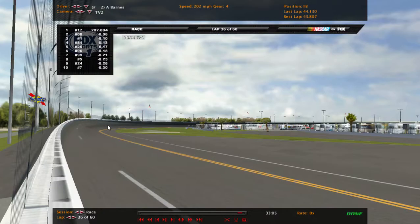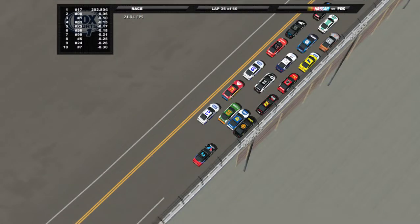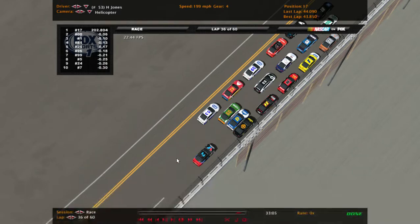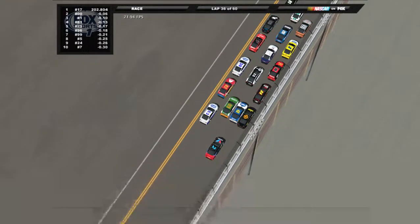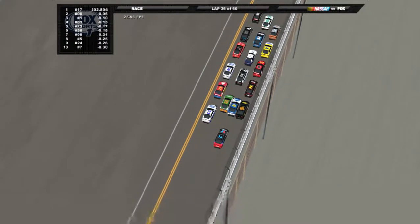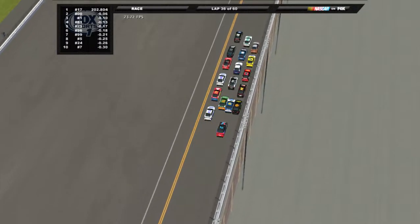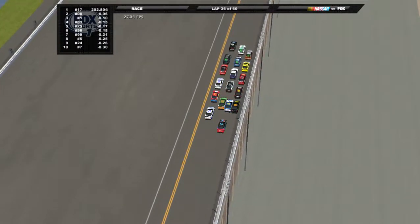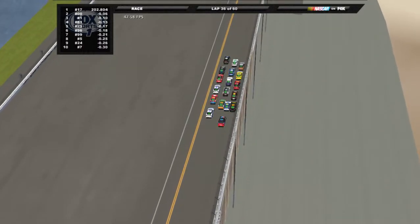Let's get a helicopter view. 4 wide between Hugo Jones. That is not the place to be right now, buddy. Let's see if he got through. So, we're going to slow it down here just a bit. The helicopter view is the best view we have at the moment. So, let's see what happened here. Okay, let's see. We're looking. I am looking.